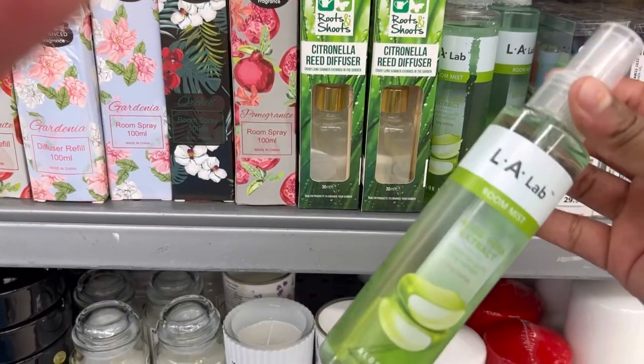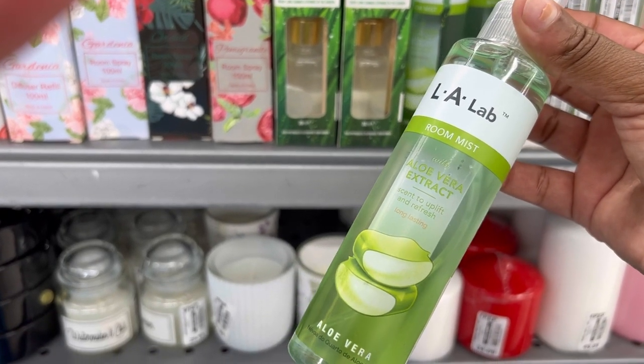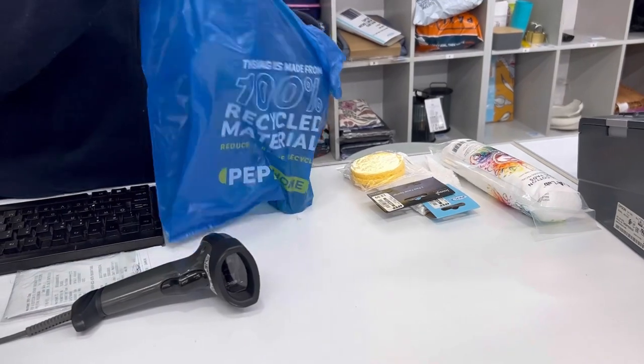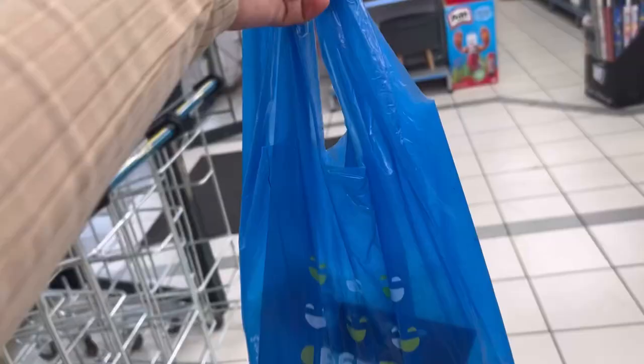And this one, oh my god. This one smells nicer than the rose water one. What is this? Aloe vera extract. I'm taking this one. I'm also looking for a journal or a diary or something nice.